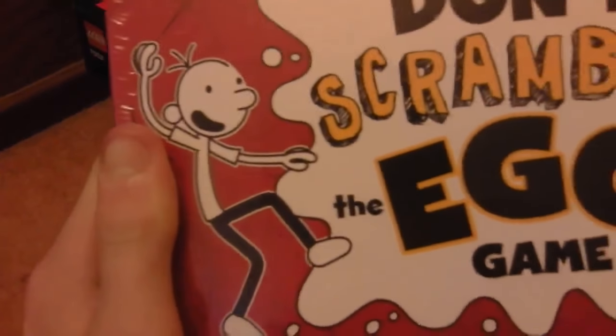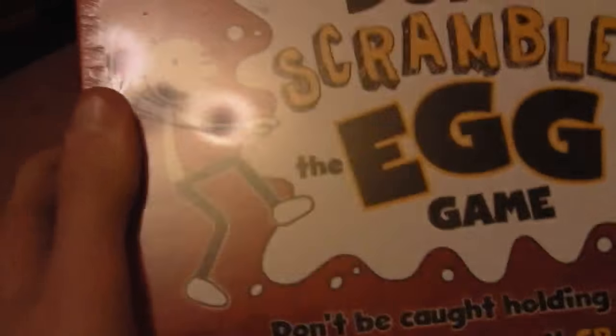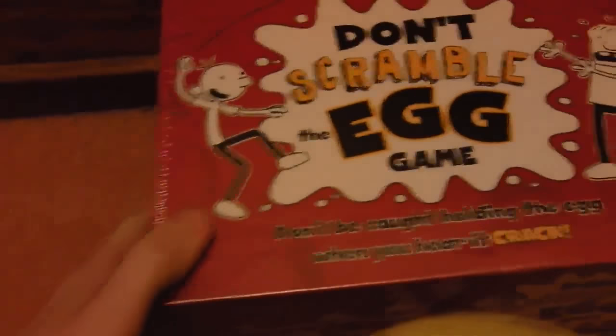Now, my next present is this Diary of a Wimpy Kid Don't Scramble the Egg game. That's right, the box says it for me. No, I have no idea how to play it. As you can see, it's still sealed. That's right, sealed. So I haven't even played it yet. Yeah, it's just Diary of a Wimpy Kid, Scramble the Egg. Or don't scramble the egg, silly me.